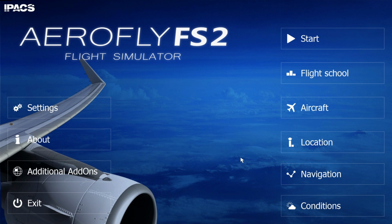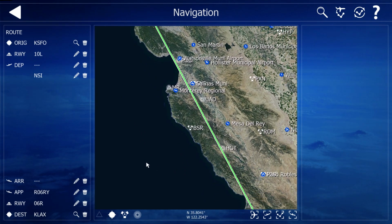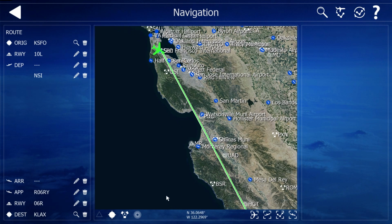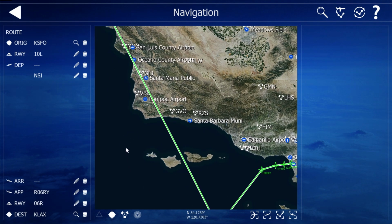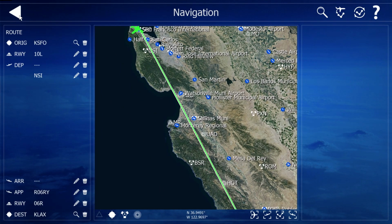I've decided to come back to Aerofly. I've not been on it for quite a while, so I used to enjoy this. I think this must be the last flight I did, which is San Francisco International to LA, Los Angeles. Yeah, I think we can go with that. Should be good to get back on it.